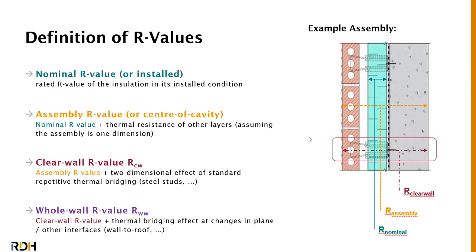The clear wall R value is that assembly R value, so all of your layers, plus the two-dimensional effect of standard repetitive thermal bridging. This means if our backup wall is a stud frame building, then the thermal bridging effects of those studs need to be accounted for. Specifically to this example, we have the repetitive effects of these brick ties that are also thermal bridges.